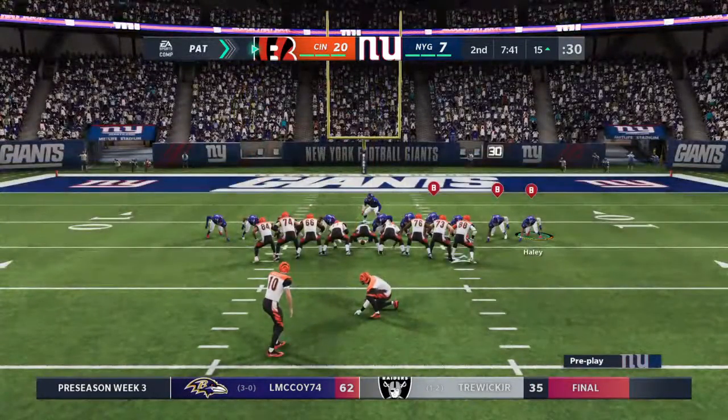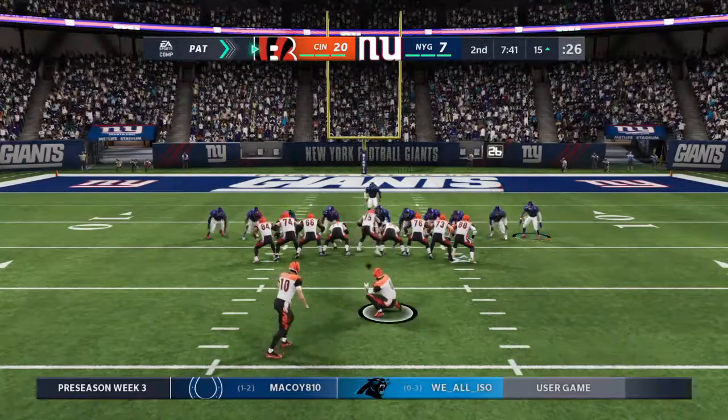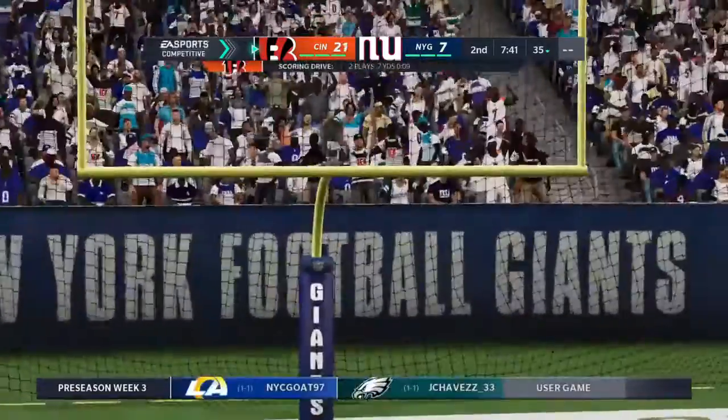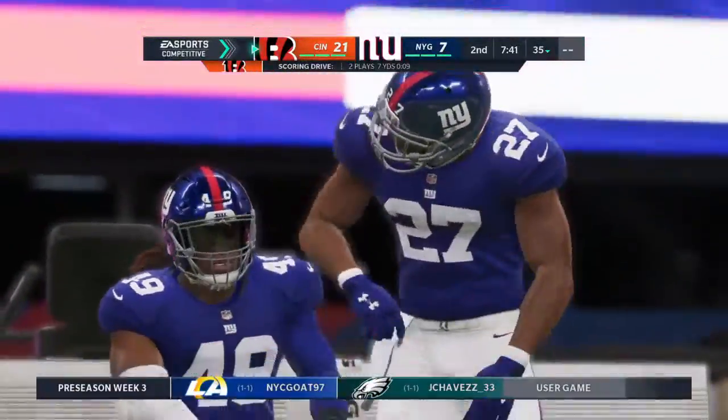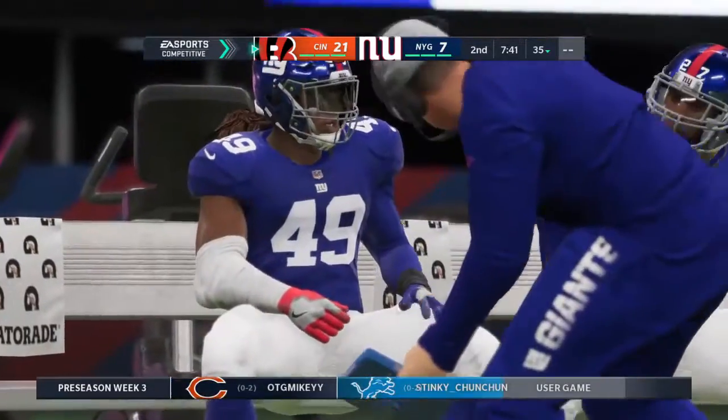McManus now for the extra point. It's good, and it is now 21-7. They had the short field, and they made quick work of it. Just 2 plays to get into the end zone.